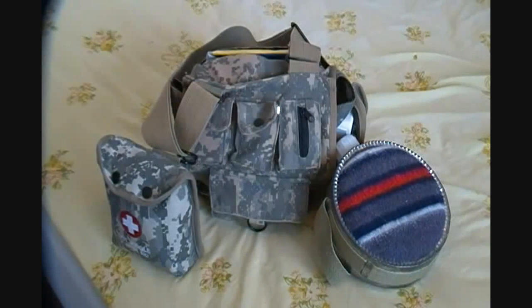So let me dig into this and show you guys what I have. I'll show each item first. We'll start with the canteen, the medical bag, and then I'll move on to the bigger bug out bag. Alright guys, first up, the canteen.